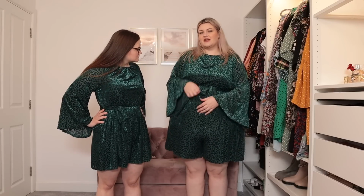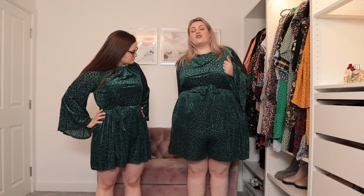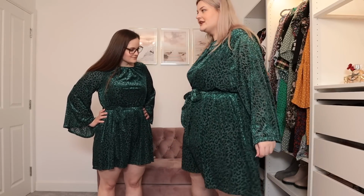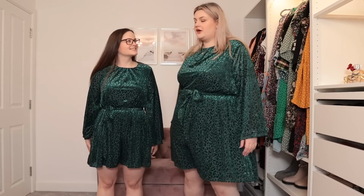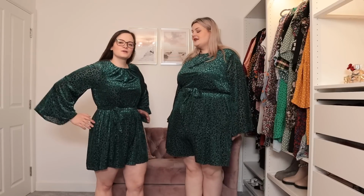The only thing I'd say is the zip doesn't go down low enough for me. I had to be really careful navigating pulling it over my hips because the zip didn't come down far enough to give me the space. So just something to be aware of if you've got bigger hips, that it is a bit difficult to get in and out of. But I really like it. I think this would be so cute with some black tights for a Christmas dinner or a Christmas party.